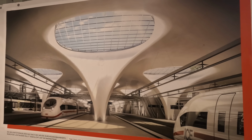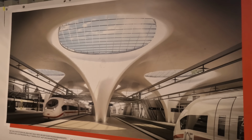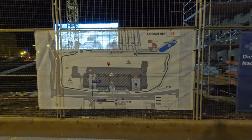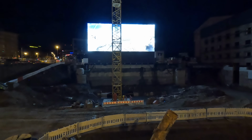Started in 2010 and originally expected to be completed in December 2025, this has since been revised to December 2026 or even 2027, which is not too surprising given the lack of progress here and on recent visits.